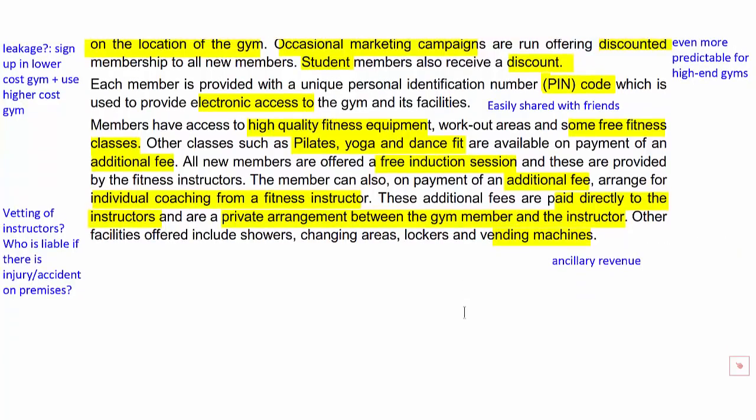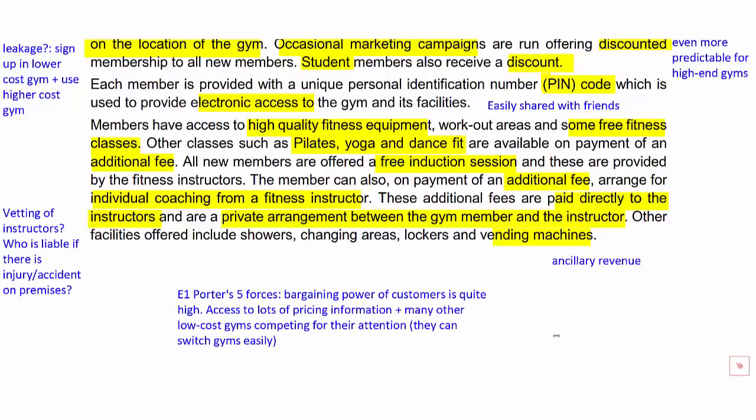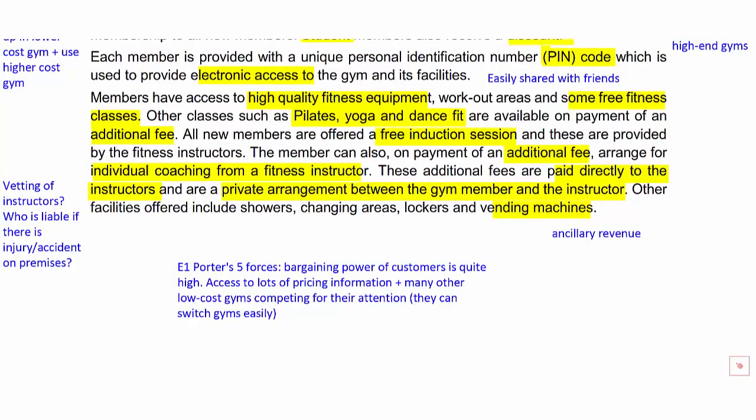The bargaining power, I think, of customers of low-cost gyms is likely to be quite high because they have, nowadays, with the internet especially, access to lots of transparent pricing information. And as well as that, there are lots and lots of low-cost gyms. As we saw, the sign-up options are pretty pain-free. It's very easy to go along and sign up. And the barriers to exit, leaving your gym, you can do that very easily too. So you can switch gyms very, very easily. And it's worth bearing that in mind at this early stage. It's a challenge for low-cost gyms.